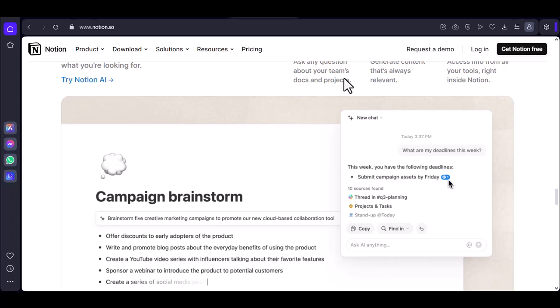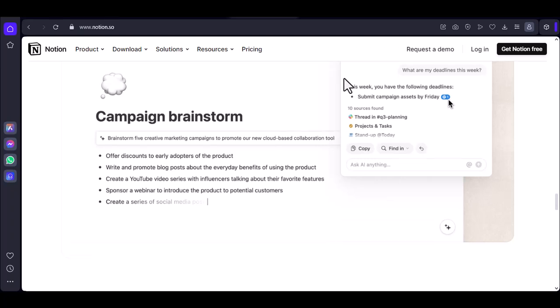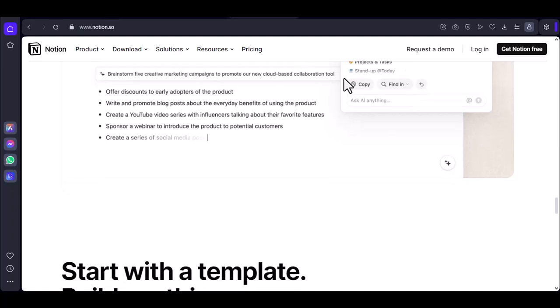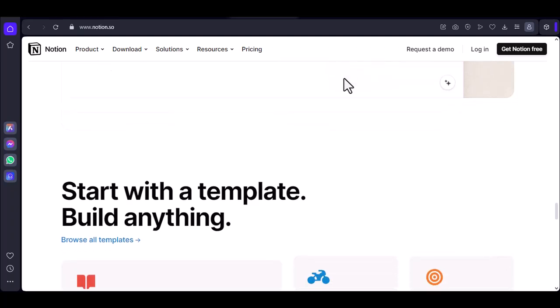Utilize the community. There is a large and active Notion community online. You can find tutorials, tips, and inspiration from other users. Notion is a powerful and versatile tool that can help you organize your life and work. Whether you're a student, a professional, or simply someone looking to be more productive, Notion has something to offer.